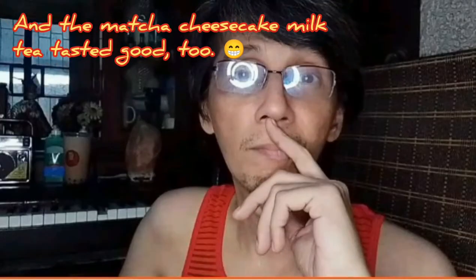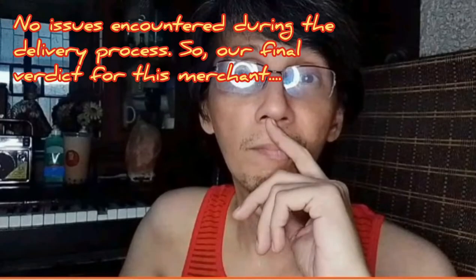Now for the nori fries, sarap siya. Akala ko takoyaki yung kinakain ko eh, kasi yung topping siya kasi pang takoyaki. Sunto lang niya sa akin ngayon. JG, sa tang kinakain mo dyan ha? Paano ba i-order yan?